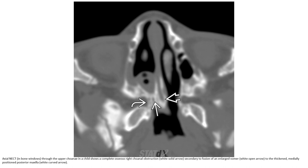This is an axial non-contrast CT through the upper choanae in a child, showing complete right choanal obstruction secondary to a shortened and thickened vomer and medial bowing of the posterior maxilla.